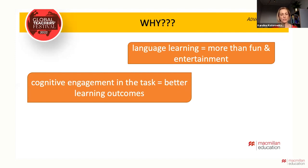teachers are afraid to include the intellectual challenge in the activities because they are afraid that it distracts students from the language. Or in other words, they want to remove the intellectual challenge from the language activity, so that the language becomes the most important goal of that particular task. I would say, however, that it works the other way around.